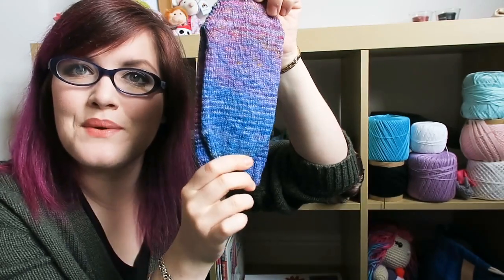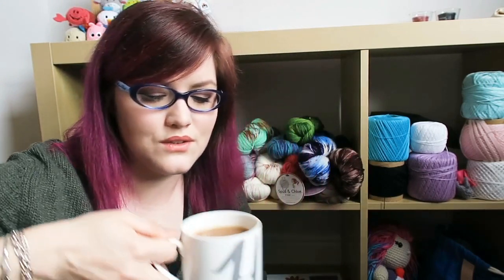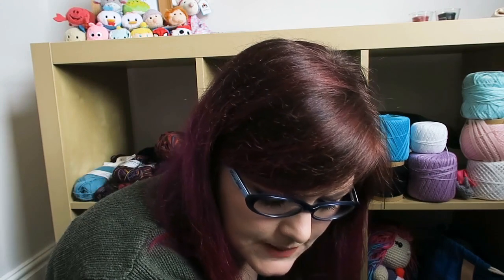But yeah, these were my socks. I loved them. They were fun. They were my Estonia socks, Estonia holiday socks. Oh, I just drank right-handed, that's weird.